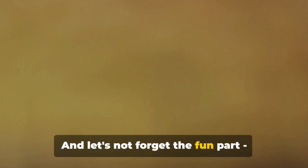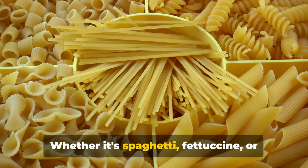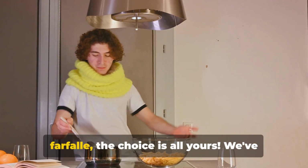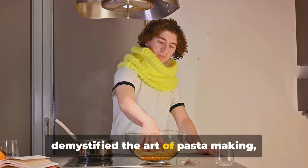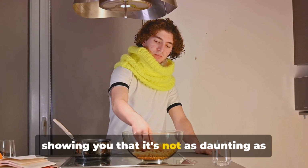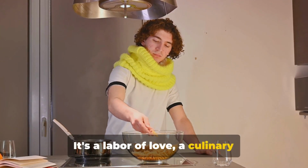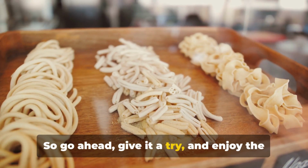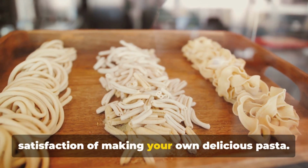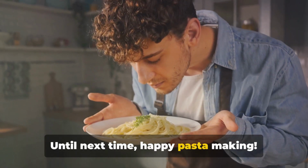And let's not forget the fun part, shaping and cutting your pasta. Whether it's spaghetti, fettuccine or farfalle, the choice is all yours. We've demystified the art of pasta making, showing you that it's not as daunting as it may seem. It's a labor of love, a culinary adventure that's worth every minute. So go ahead, give it a try, and enjoy the satisfaction of making your own delicious pasta. Until next time, happy pasta making.